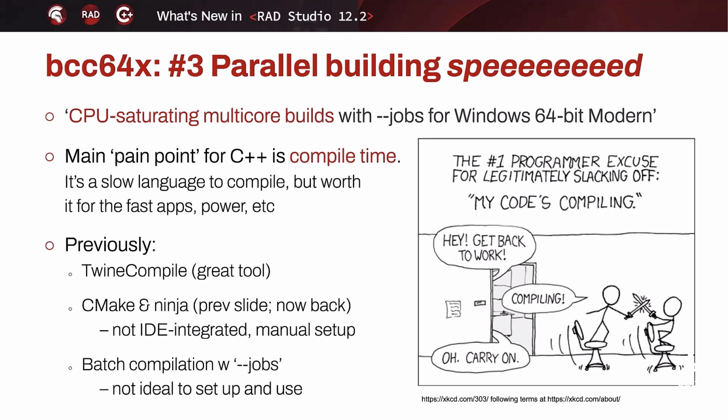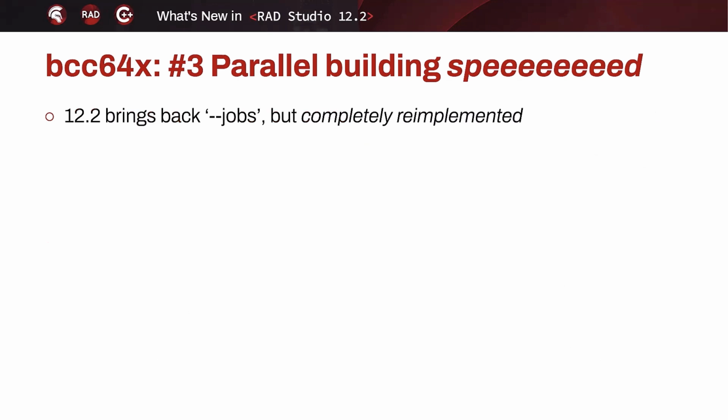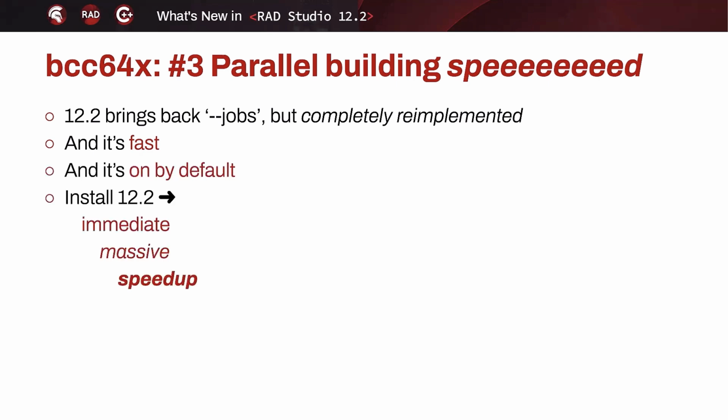And in the past, batch compilation with the --jobs parameter. This one sends all the C++ files to the compiler in one go, i.e. batches, and used multiple processors at once, which was jobs. In 12.2 we've brought that back, but it's a completely new implementation. The new batch compilation with jobs is faster than the old version, and it's on by default. This means that just by installing 12.2, next time you compile, you'll get an immediate speed up. No configuration, no settings, no changes, just install 12.2 and it's faster. And it will roughly scale with the number of cores and amount of RAM your machine has.